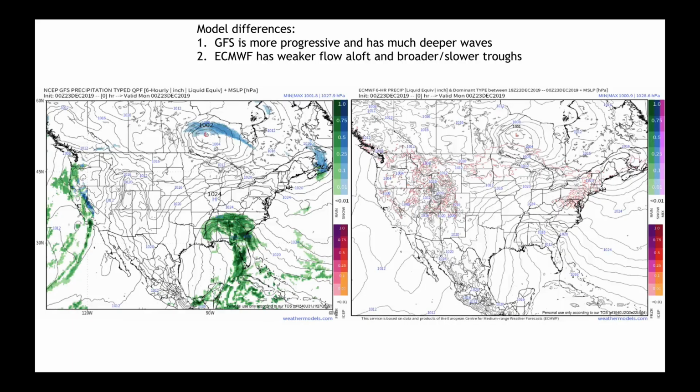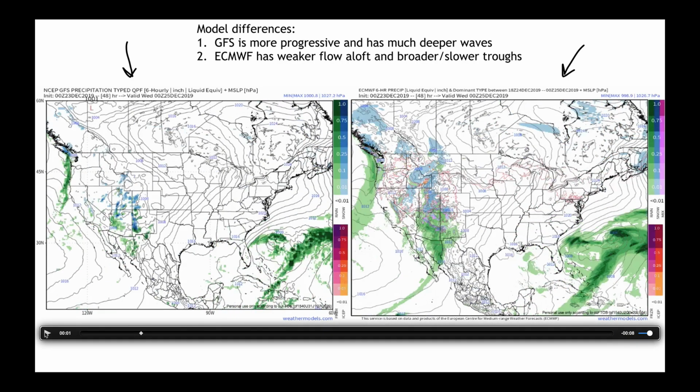So let me show you some of those details here. And to do that, I want to show you the GFS on the left versus the European on the right. And wait until you see these model differences. The GFS is much more progressive, much quicker with the next systems coming through. And watch how the ECMWF hangs everything back farther. Now, the models agree about everything up until early Christmas morning.